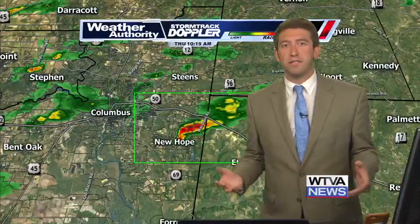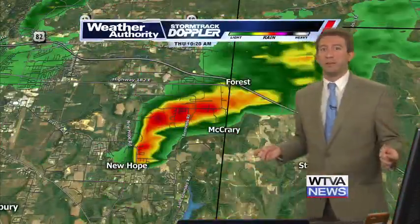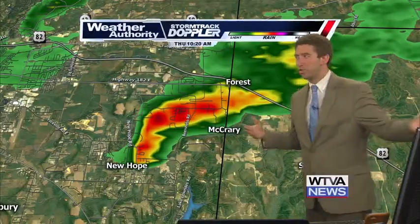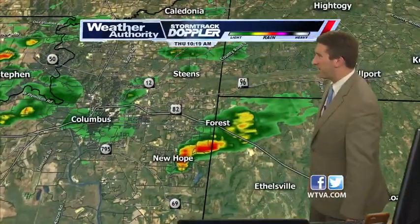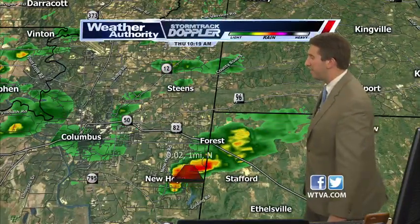Tropical systems, typically, if they do produce a tornado, it's not going to stay on the ground for long. They're usually weak, weak in terms of not as strong as what you'd see in the spring, but strong enough to cause damage, and that's why we want to watch it very closely. The one we're talking about is just to the northeast of New Hope, there in Lowndes County, just to the east and southeast of Columbus. That would put it near the Forest area.